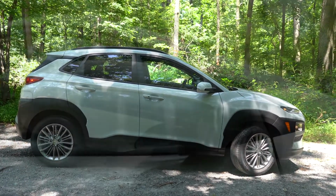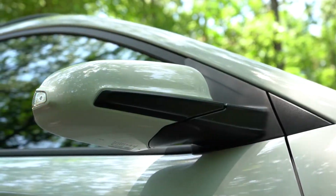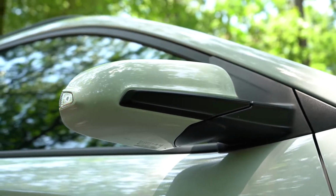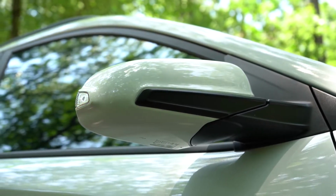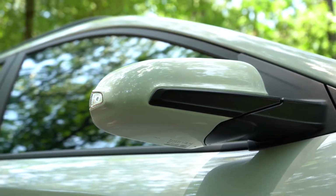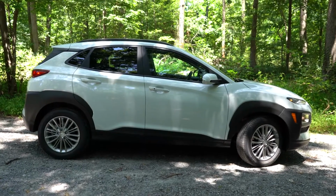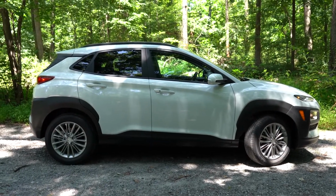Body colored power adjustable side mirrors do come standard. They will also be heated for the SEL trim level and up. And again, for the SEL trim level and up, they will come with LED integrated turn signals as well, so that's definitely nice.